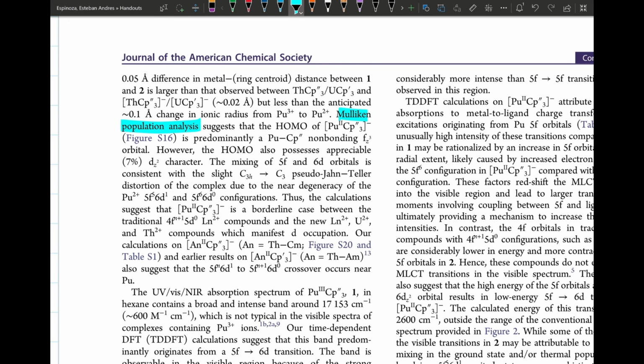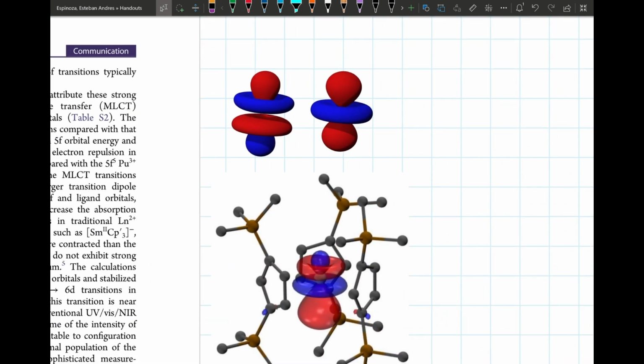I don't know a whole lot about computational stuff, but based on what I looked up, it involves a lot of electron density probability calculations. Using this, they found that the HOMO, the highest occupied molecular orbital, was predominantly 5f z cubed, but also showed appreciable, which I guess 7% is appreciable, dz squared character. And so I kind of wanted to try showing this over here.